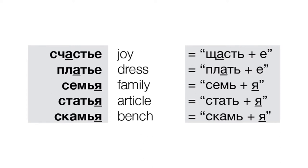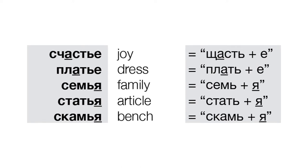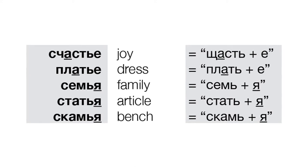Family is семья, семья, семья. Again, you may notice how the slightest pause there between those two elements allows us to pronounce it correctly.